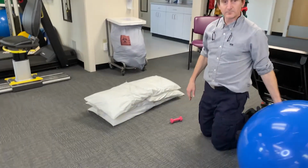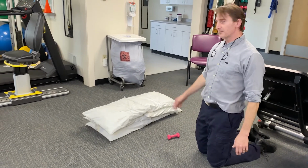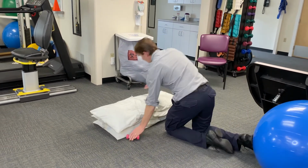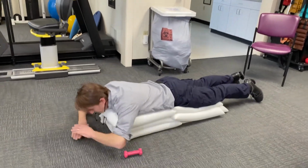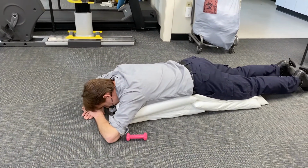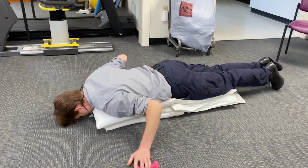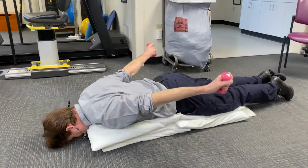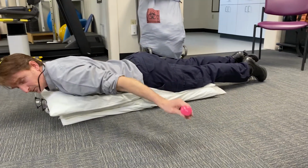If you don't have a ball, don't fear. Grab 2 couch cushions from your couch or pile up a bunch of pillows like this, and lie on those pillows. This can be a wonderful 5-minute break just like this, just lying on your stomach. And while you're here, because you're raised up now, you can take a 1-pound weight or no weight at first, but as you get stronger, you move to 1 and 2 pound weights.